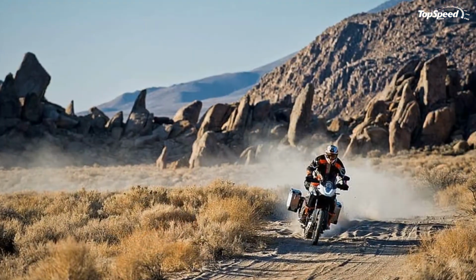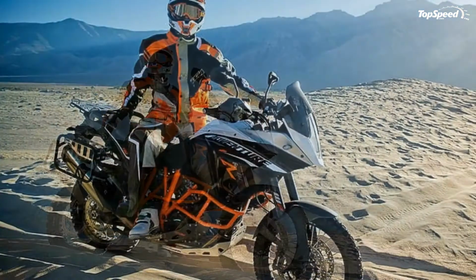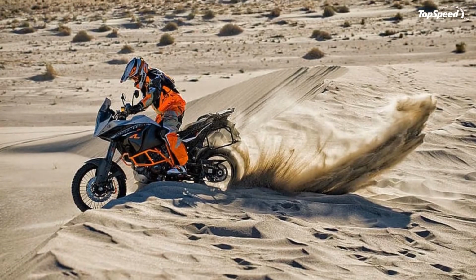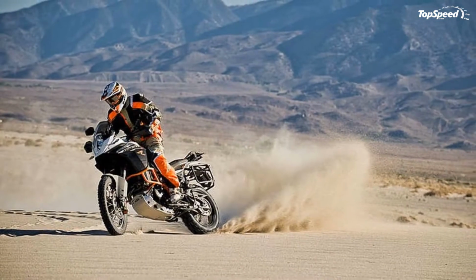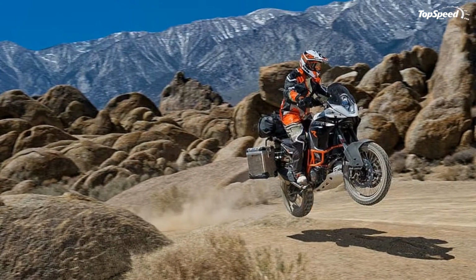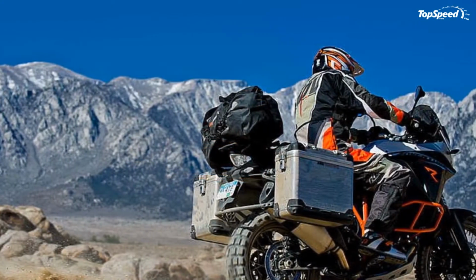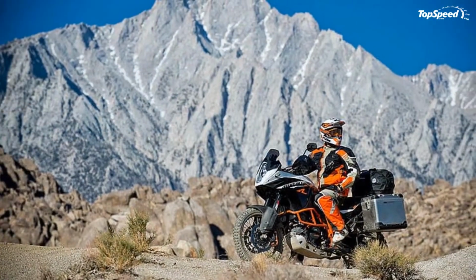Complete MSC as standard. Wider aluminum handlebar with ball burnished finish. Single-piece full-length seat for off-road use. Longer suspension travel for improved off-road ability. 21 inch and 18 inch wheel diameters for improved off-road ability. Standard tires 90/90 ZR21 and 150/70 ZR18. Smaller windshield. Steel crash bars as standard. Center stand as standard. TPMS Tyre Pressure Monitoring System as standard.